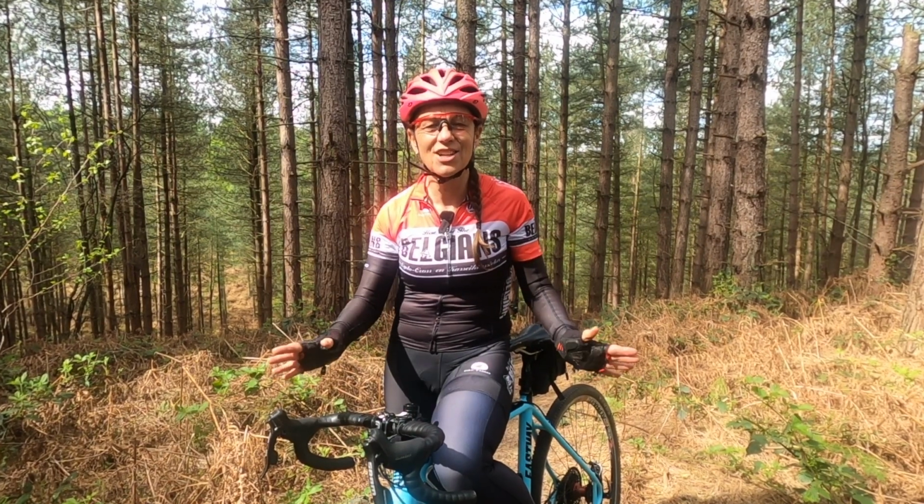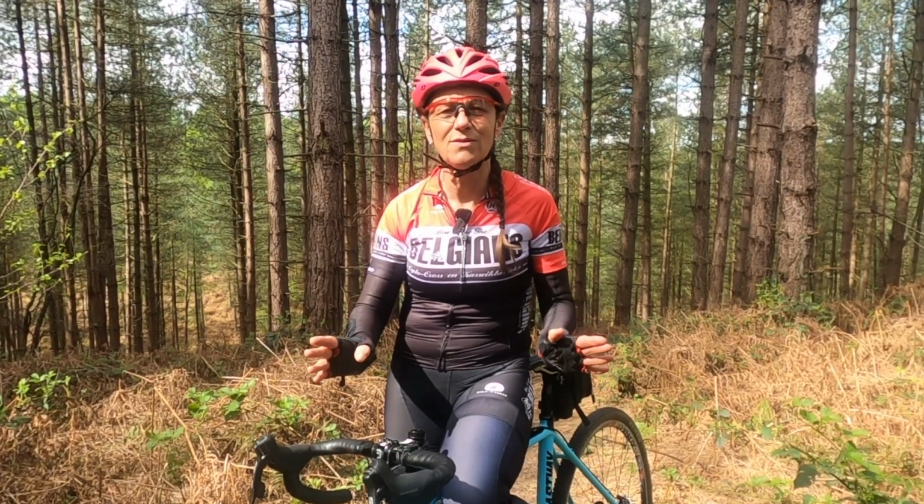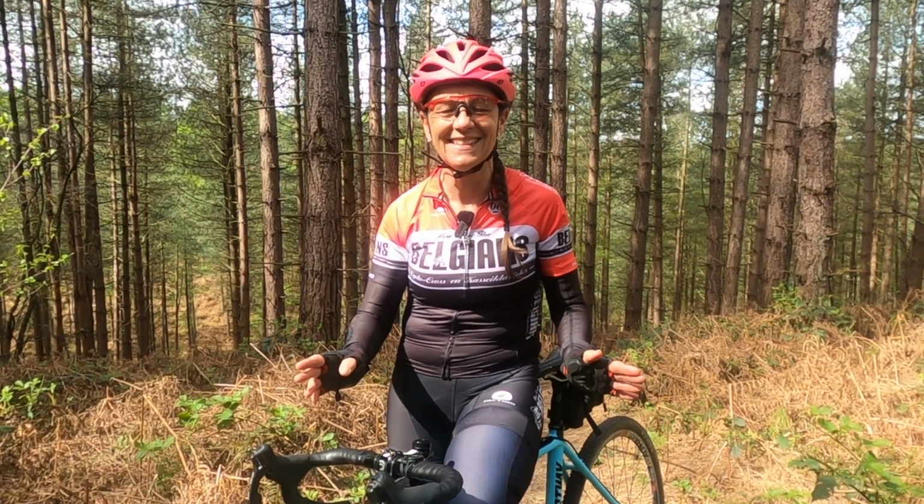I'm out on Cannock Chase today. It's absolutely fantastic. I'm going to go through some off-road skills applicable to gravel riding.